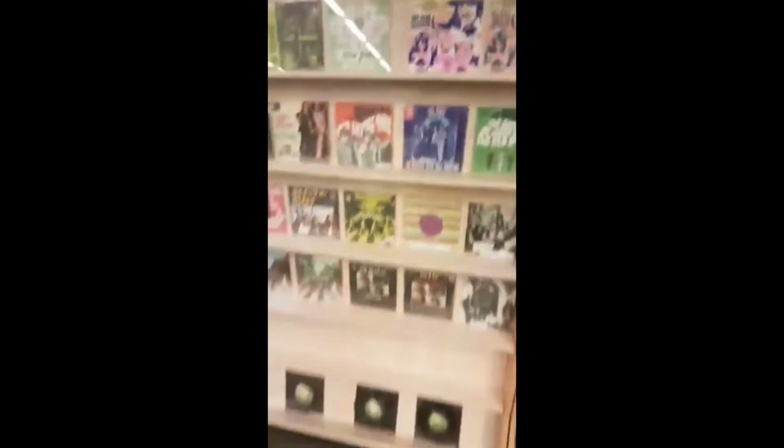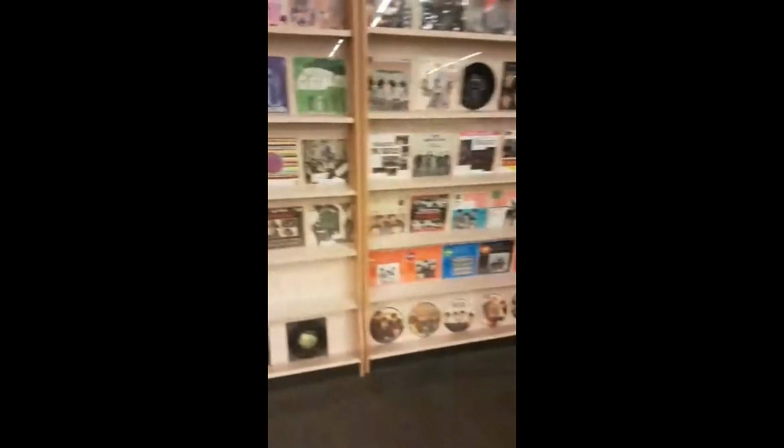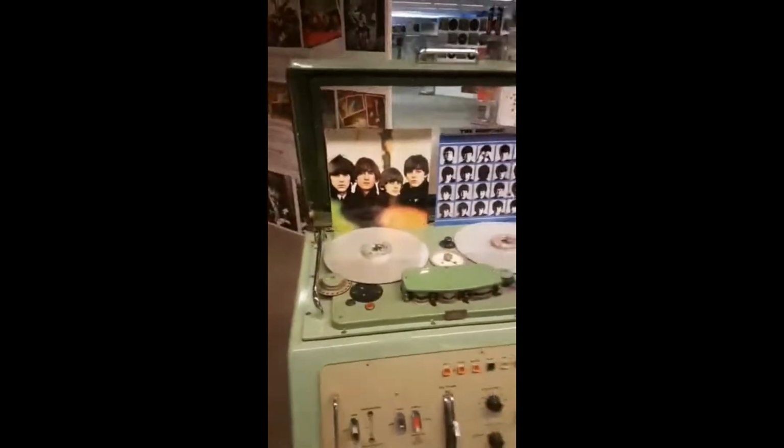You can see here, there should be Israeli singles here. Seeing them right now, a Japanese one. Yes, I have many of them. Old gramophone and guitars. Now there's, of course, Beatles for Sale and Hard Day's Night.